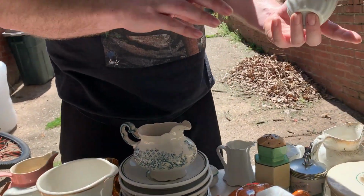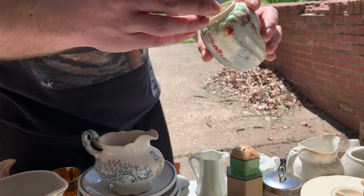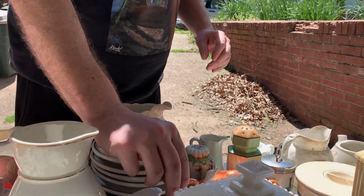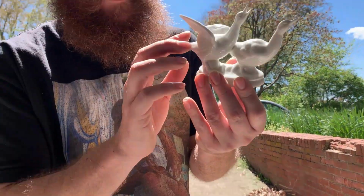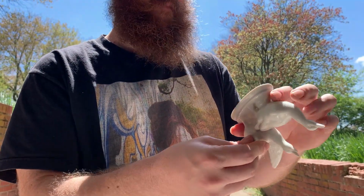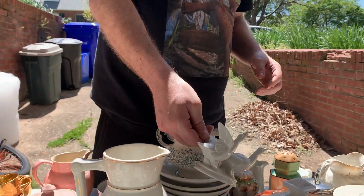And the mini ginger jar, which I picked up. Was there any markings on that? No markings. It's just cute. I didn't show this. No? The birds. Geese. Got a little flea bite on the back wing, but besides that, and this is that maker I've been telling you guys about, the Gerold Porcelain. German. It's a nice pickup.